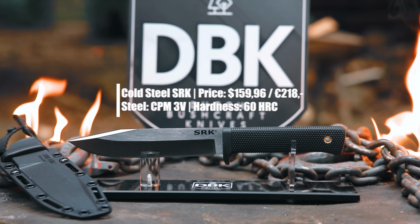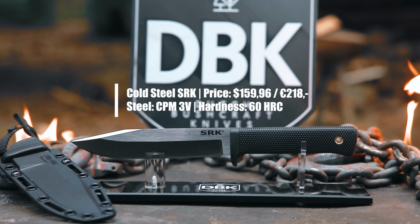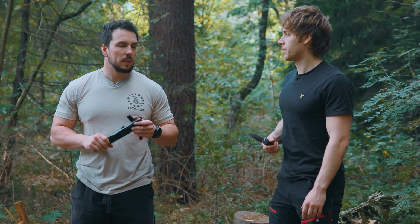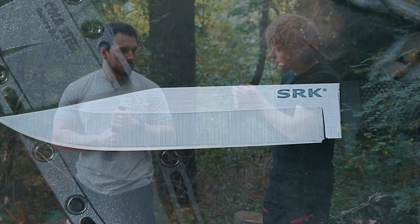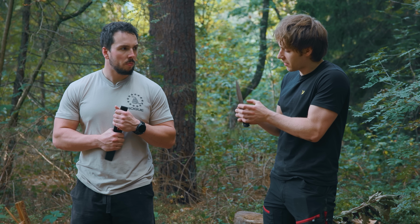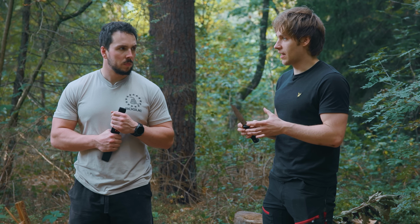In the beginning, I thought that the Valknieven would steamroll right over the Cold Steel SRK. Has it steamrolled it? I would say if we wouldn't have put the regrind on, the convex secondary, then maybe it would have. But I would say that just the slight convex, giving it that better edge, revamped this knife and just made it the SRK on steroids.